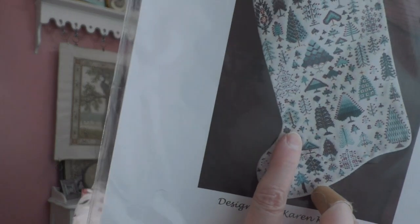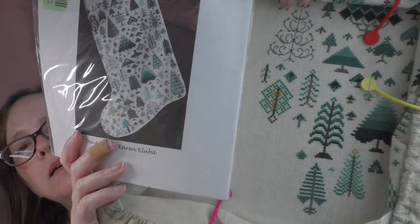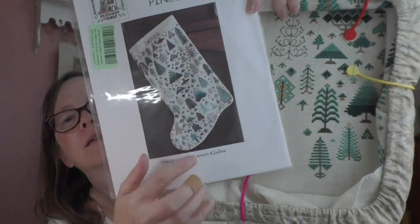It was started in November of 2023, and it is stitched on 28 count platinum Cashel linen, and that was up to there. So as you can see, getting pretty close to having that done. Just this is left. So yeah, it's getting there.